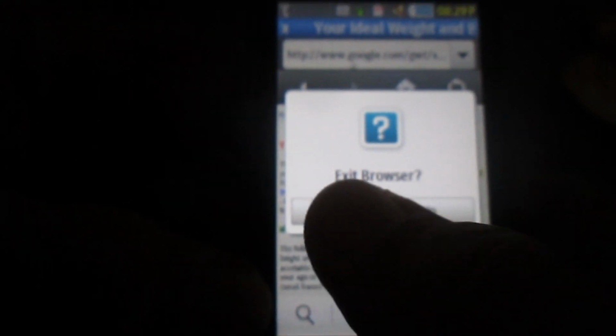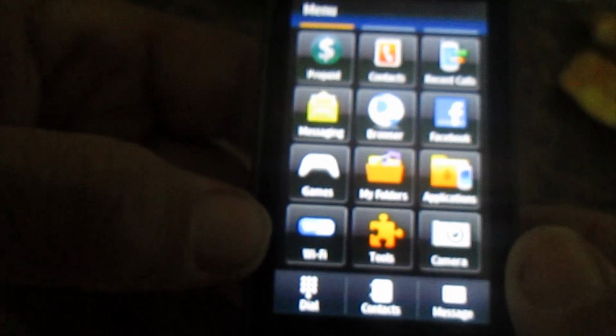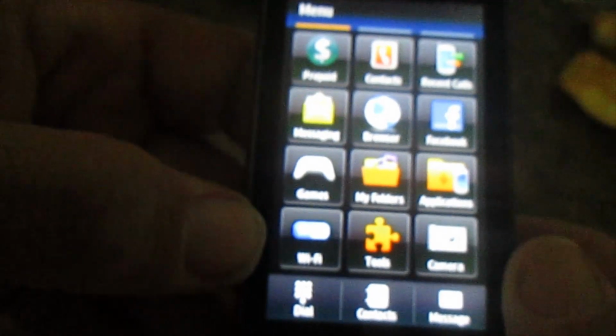Works as an alarm clock. Funny thing, it doesn't have an FM radio put in it like my Net 10 phone did, which is too bad. Let's just go back, exit browser, yes. Here, you can see the prepaid, the contacts, messages. You could send text mails, and then, you know, that wasn't the easiest thing to do either.